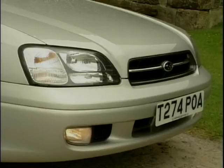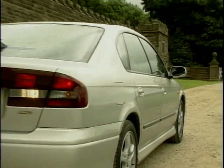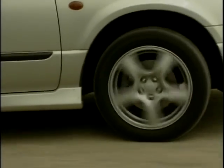What spoils the look of this car for me is the front. It's obviously taken from its estate brothers, but it fails to complement the modern, meaner look at the back of the car. Still, a redeeming factor is the side skirts and the alloy wheels, which come as standard on all models.